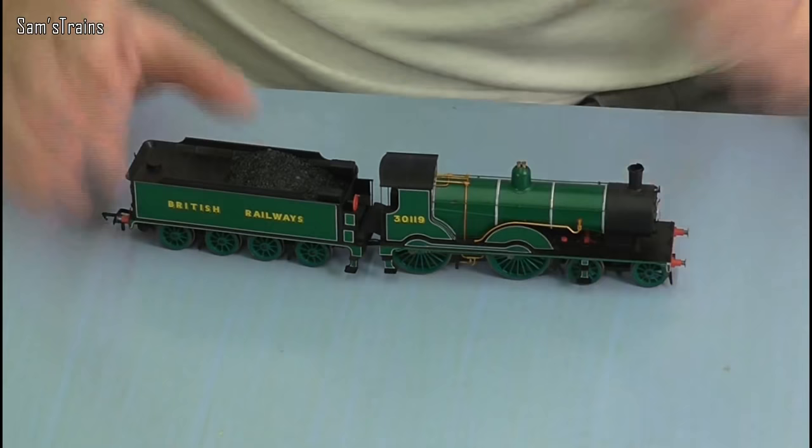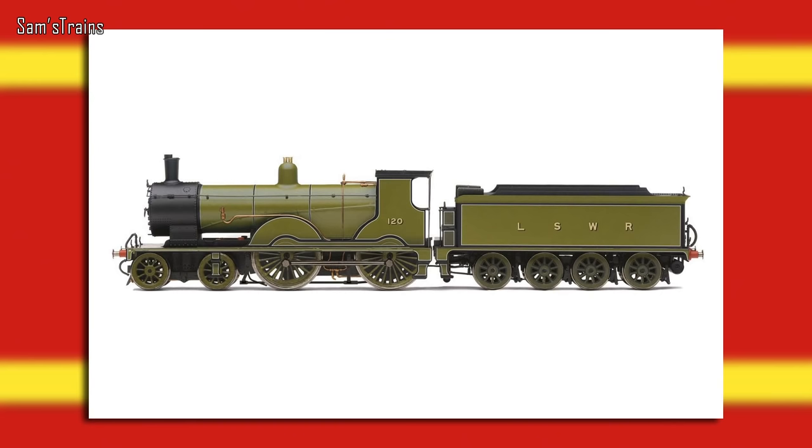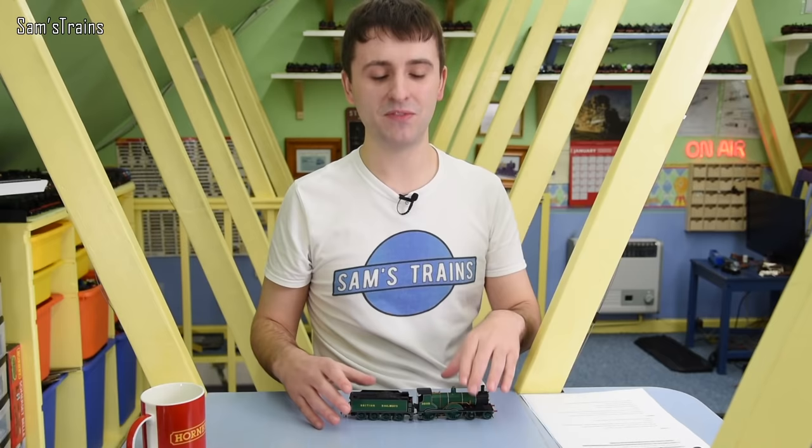So the new version that is going to be released, which looks like that, in case you forgot, is R3863, I think, if I can read that properly. And like I say, yes, £169.99. So you are paying quite a premium for that. But as I say, they're decent models, and presumably the LSWR livery is expensive to perfect. I don't know why it would be that expensive, but as I say, the retailers sell them a little bit cheaper anyway.